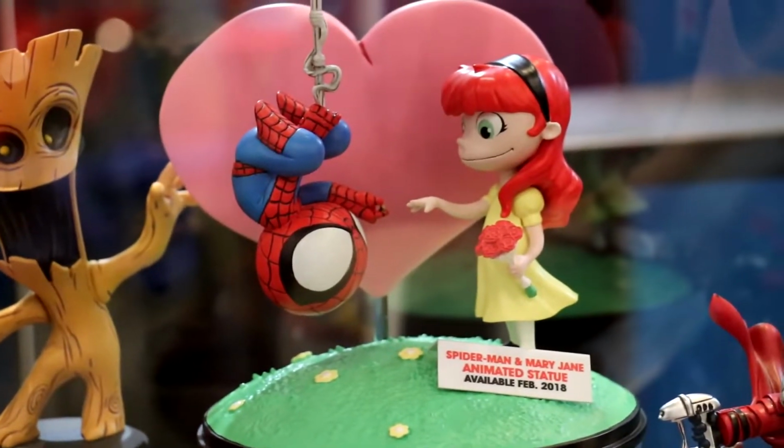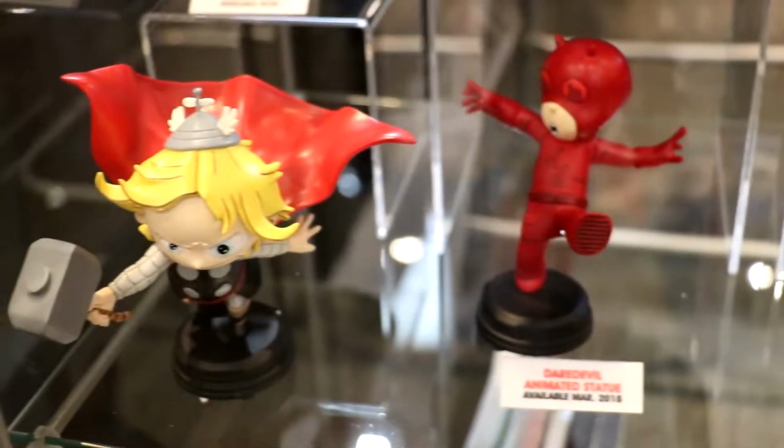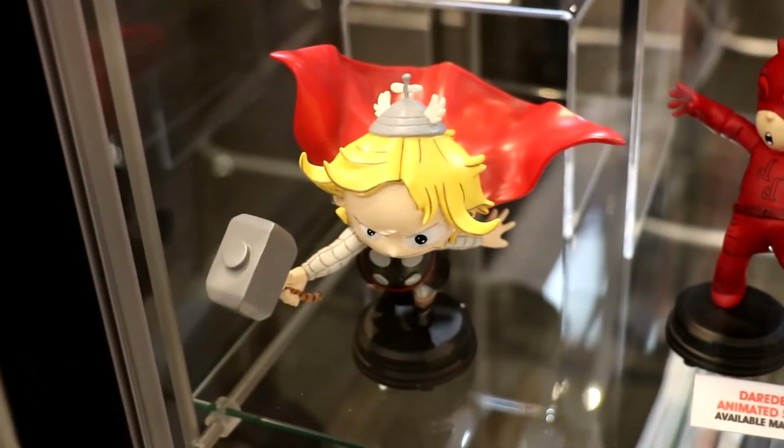The timeless love story of Peter Parker and Mary Jane. It's available for pre-order now, but it'll be shipping by the end of this month. And then we have Squirrel Girl there. She's our first flocked statue. So if you look at her tail and her bodysuit, it's fuzzy and flocked. And then Daredevil will be coming next month.